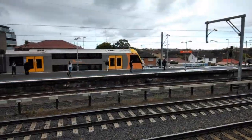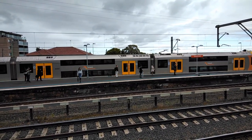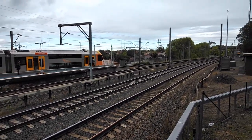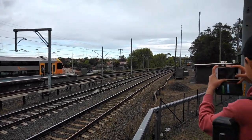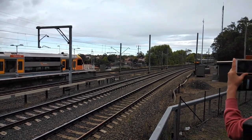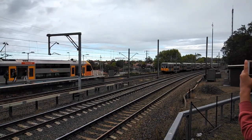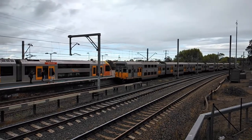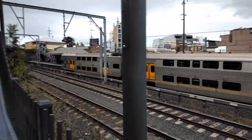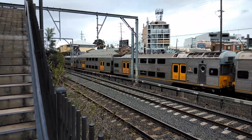Waratah arriving on platform 2. Most likely a Lidcombe service. And something a bit better, in the form of an S set. Oh damn, I need the 300 mil out now. S53 leading half of the set. S91 trailing half of the set.